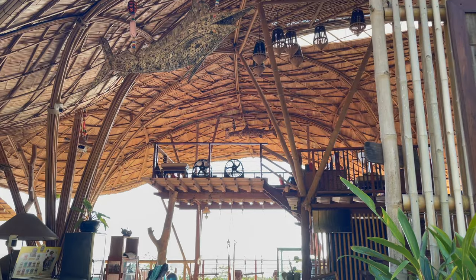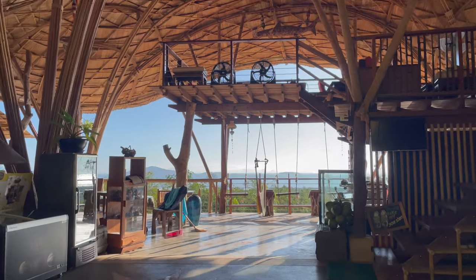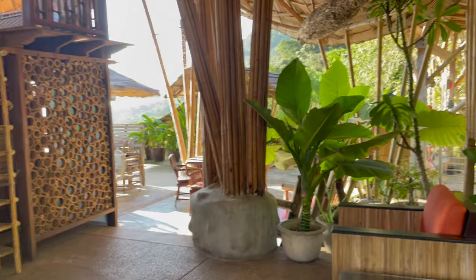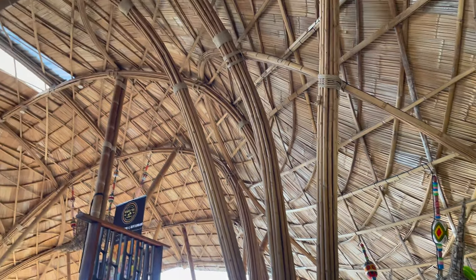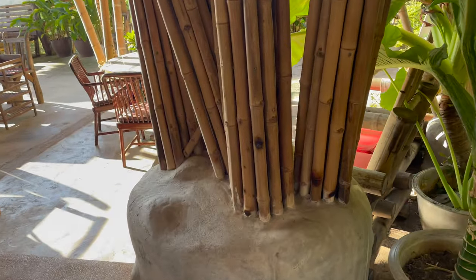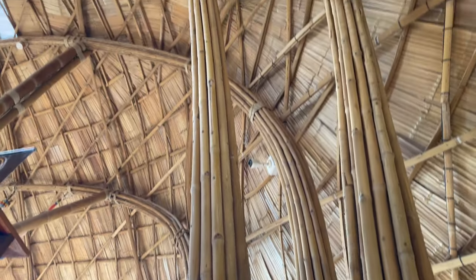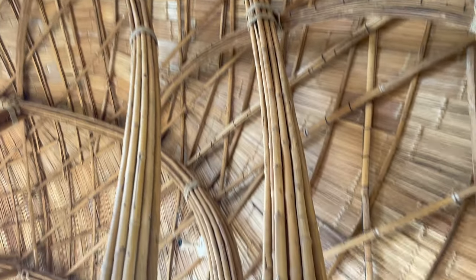They have pretty good food here, a little bit pricey. You pay for the view. It's more tourist oriented, but it is still a beautiful place. Even if you live here, to come and sit and eat, have a coffee, as you can see, it's incredible. This bamboo structure is all bound together with bamboo, with nylon rope, as you can see. Yeah, it's pretty incredible stuff.